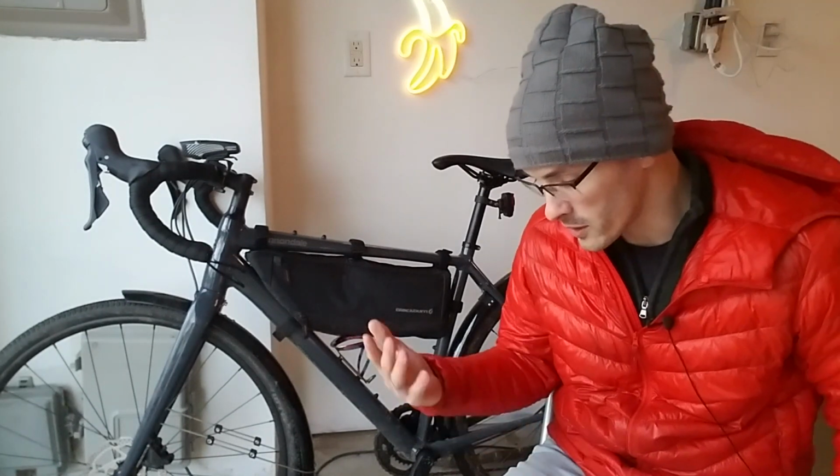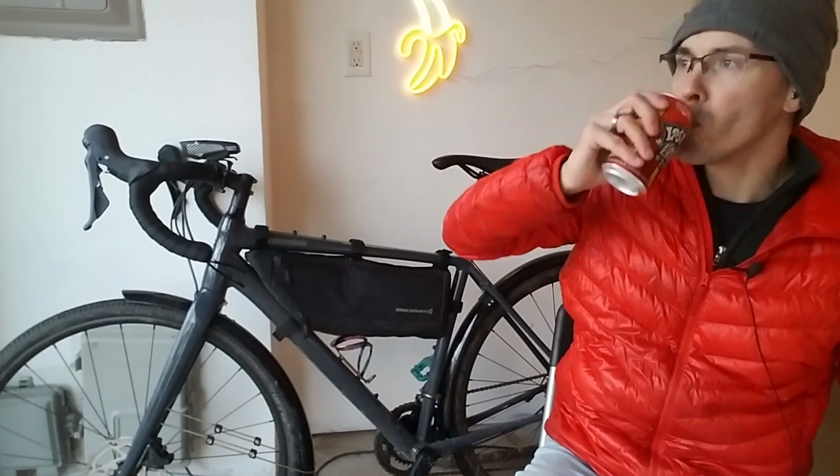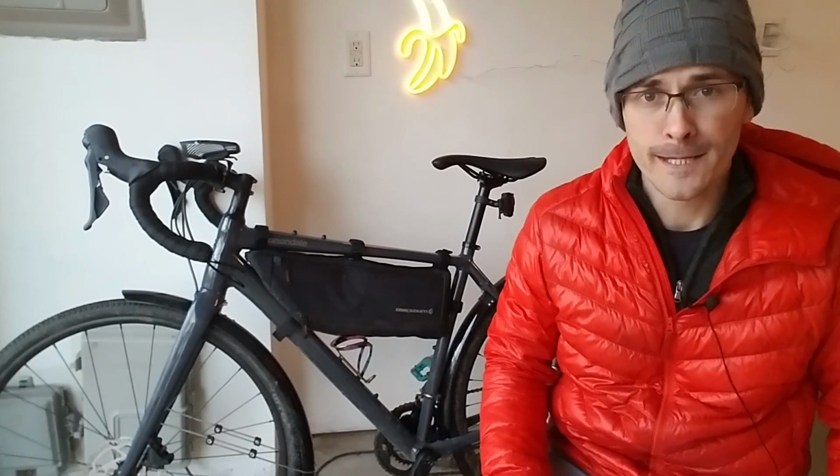Now, the price is something that everyone, I suppose, should consider. Gravel bikes are not cheap. This thing was $1,900 and it was $2,150 MSRP.